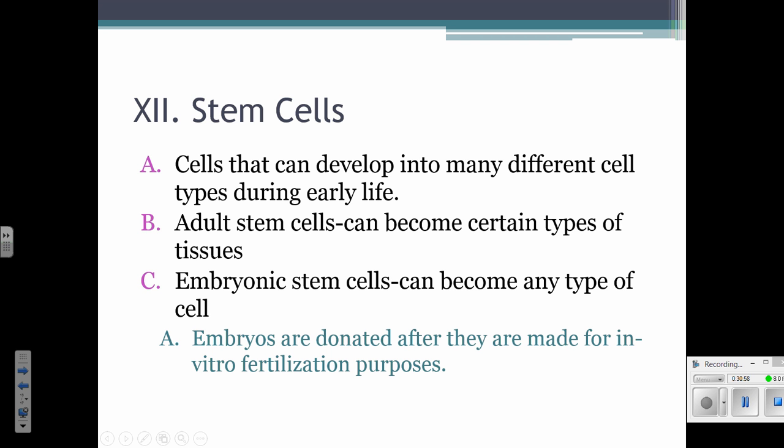Embryonic stem cells come from an embryo. So you have a fertilized egg, which is a zygote, right? And then it divides over and over and over again to make a big cluster of cells. At that point, all those cells are stem cells, and they haven't decided what they're going to be yet. So you could take those cells and make them become whatever you want them to be.